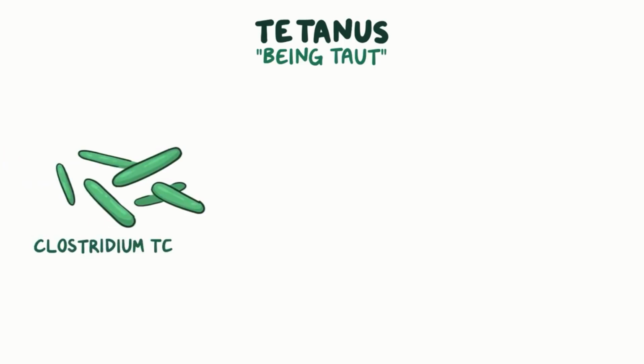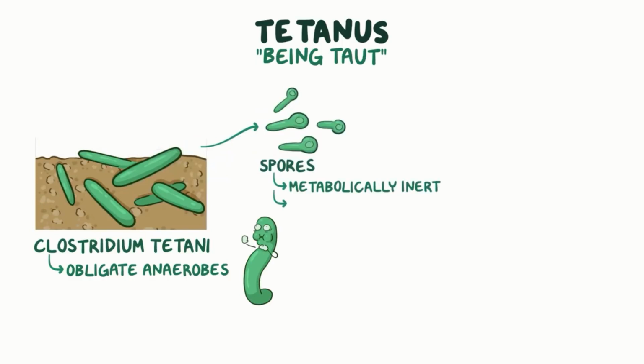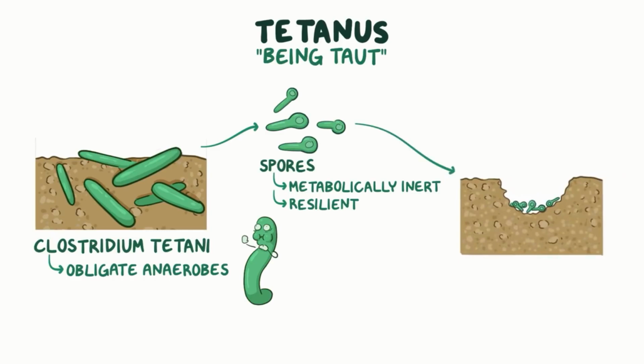Tetanus means being taut, which is a good description of the disease caused by bacteria called Clostridium tetani. Clostridia, as a family, are obligate anaerobes, meaning that oxygen is toxic to them. In nature, they thrive in deep, compact soil, and when they feel the stress of fresh, oxygenated air, they often produce spores, which are metabolically inert and extremely resilient to the environment. Then, when environmental conditions improve, the spores are able to sprout into fully fledged Clostridia.